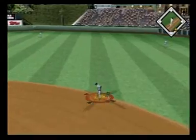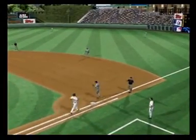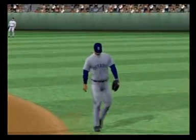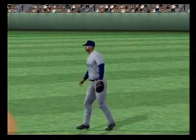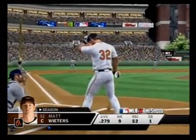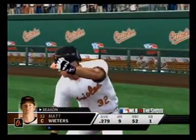Swing, hard hit ball to second. Throws in time, and that's out number one. Hit that one right on the nose, but right to him for the out. Matt Wieters will get his first cuts here.